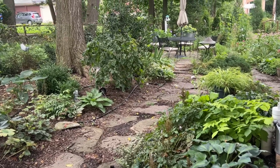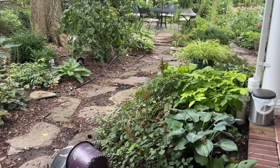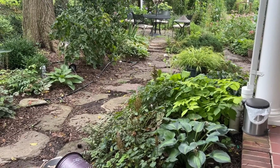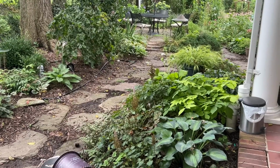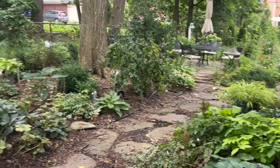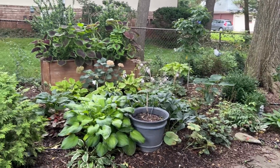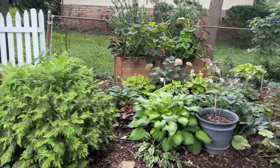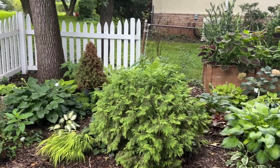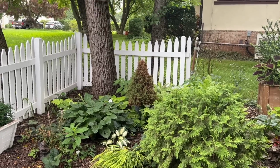Most of the plants in here don't flower, but those that do, like the astilbes here, they're at the end of their flowering, so we have the flower heads browning out. Some of the hostas are currently blooming. I know some people don't like hosta flowers. I actually do like them, so I do let mine flower. This dwarf Alberta spruce that's in that container over there has died, so I'll need to take that out.